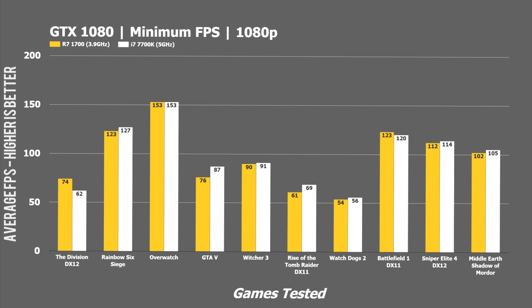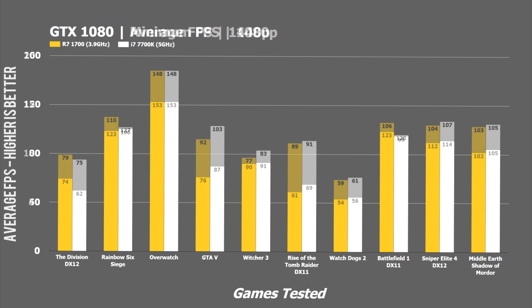GTA 5 and Rise of the Tomb Raider are exceptions, where Intel seems to pick up a larger margin of victory, but yet again we see the 1700 winning in The Division and Battlefield 1. I did also want to include 1440p testing for people that were curious about the performance they could see with a Ryzen CPU at higher resolutions, but nothing really changes here with our results against Intel because we are depending solely on the pixel throughput of the GTX 1080 to handle having more pixels on screen, so we don't get to see any really big surprises here.